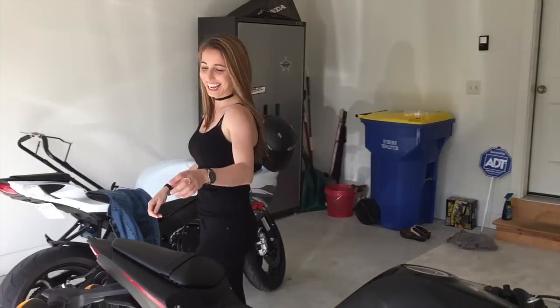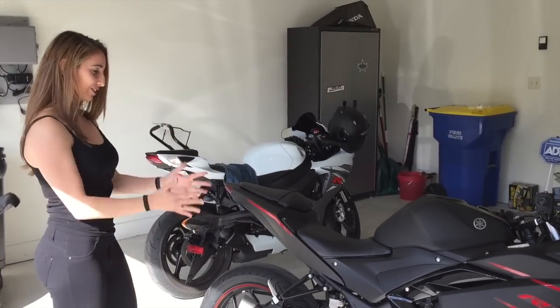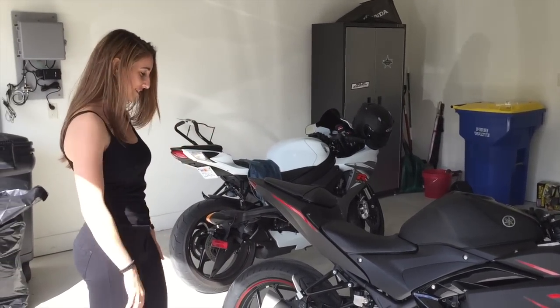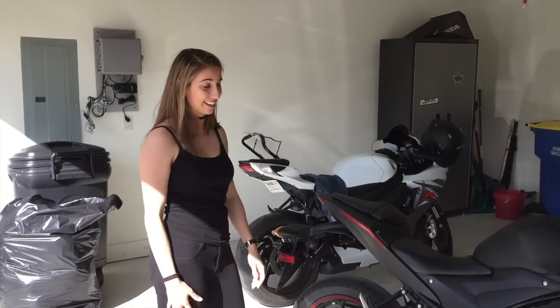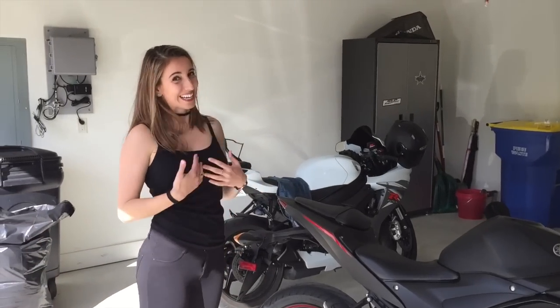Anyway, this is my bike. Super excited. Can't wait to ride it. Jaret said it's a great, great ride. A little slow for him, but he's a beast. He can ride any bike ever created on Earth. Oh, okay. Unlike me. Alright.